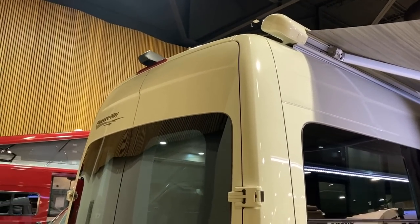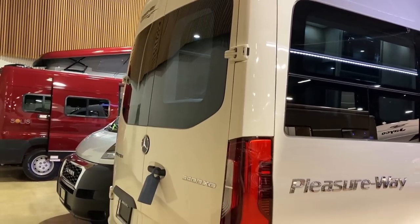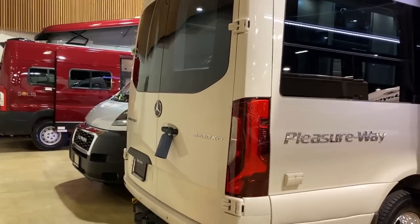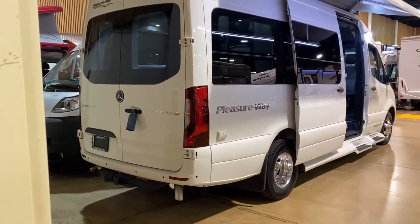You have two exterior color options on these. The other one would be like a silver. And what's cool is they match up with the paint codes from the manufacturers, like this being the Mercedes.